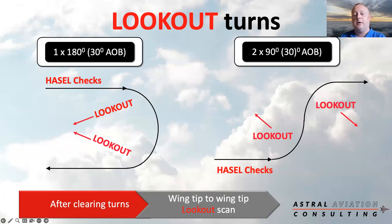They mentioned them as part of the HASELL checks, but why are we doing that? Well, what we're doing is clearing the airspace in which we're going to be stalling before we enter the stall. Two common ways of doing this are the 180 turn or two 90 degree turns in opposite directions. And what we're doing in these turns is looking out for other aircraft. We're looking at the surrounding airspace and the ground below us for built up areas.